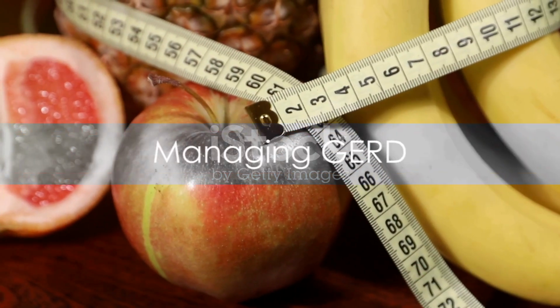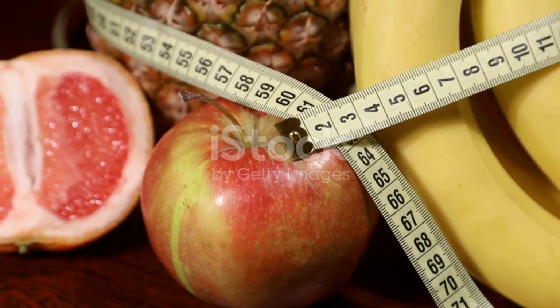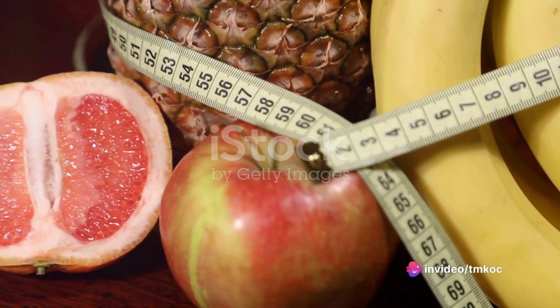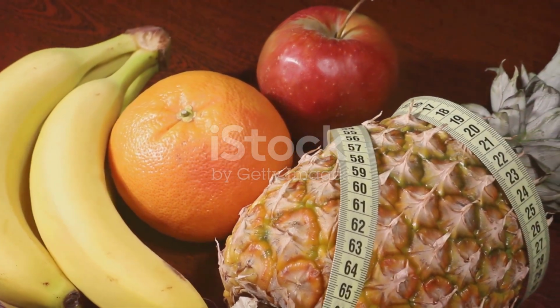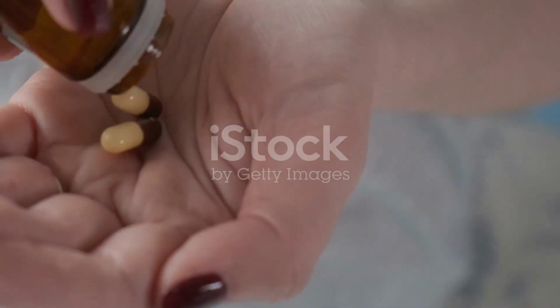Now, on to the treatments. Lifestyle changes are often the first step. Dietary modifications such as avoiding foods that trigger symptoms, managing your weight, and not lying down immediately after meals can all help manage GERD. Medications are another common treatment.